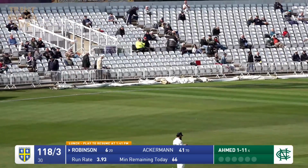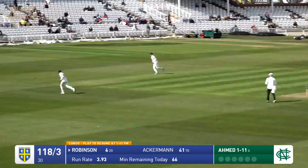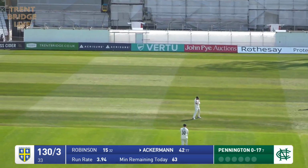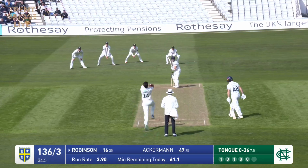Got a delivery that he would have actually had a lot of cricket. So, well, there's another 4. This one's pitched up. Pennington starts a new over, and that's flashed away past the slip cordon for 4. Down to the far end.